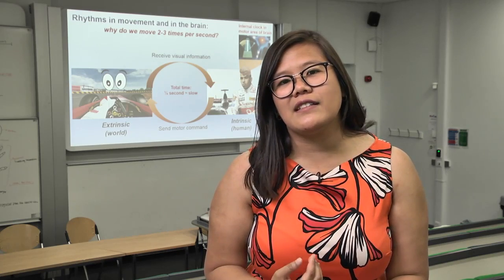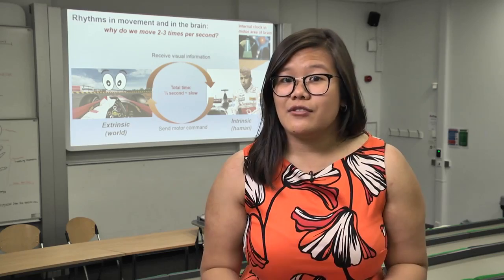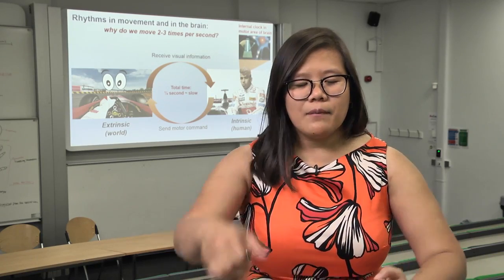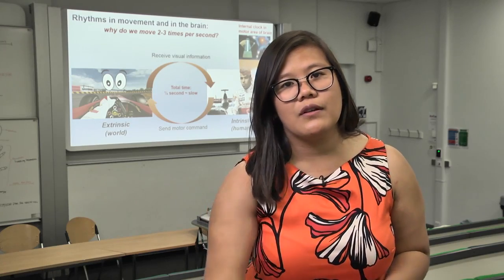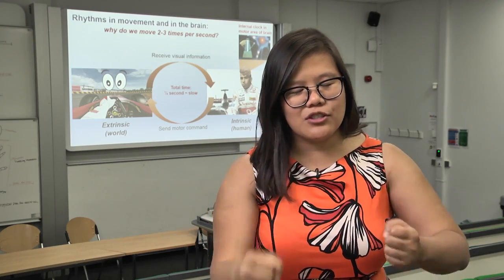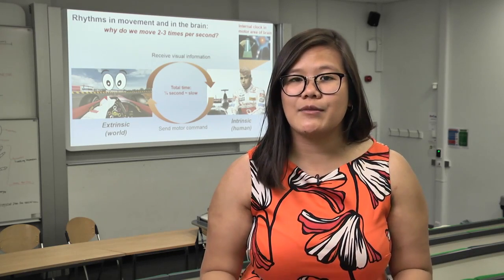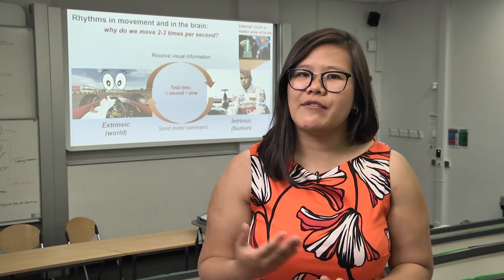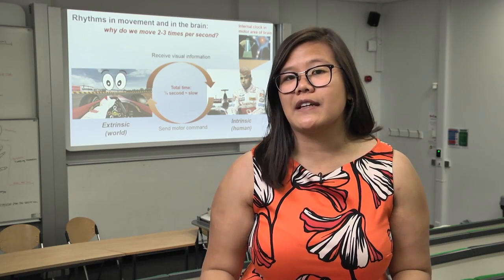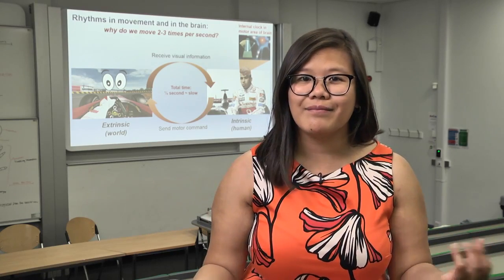In my PhD, I studied how the brain controls tracking movement, such as driving. When we turn the wheel to follow the bend on the road, we parse our movement into sub-movements, which occur at a frequency of 2 to 3 times per second. We asked why we move at this very specific rate of 2 to 3 times per second, and we found that there's an extrinsic factor and an intrinsic factor.